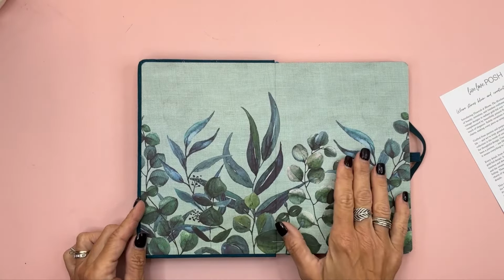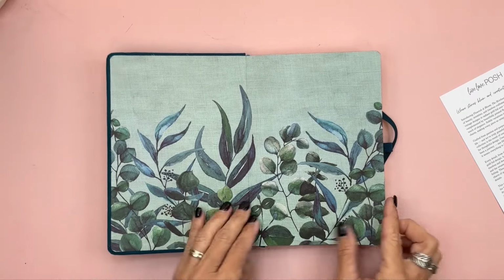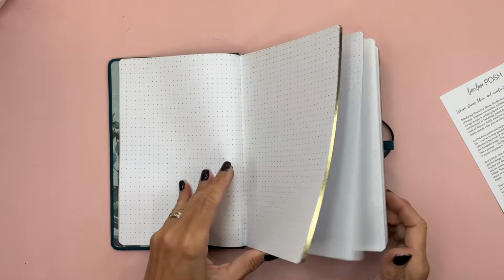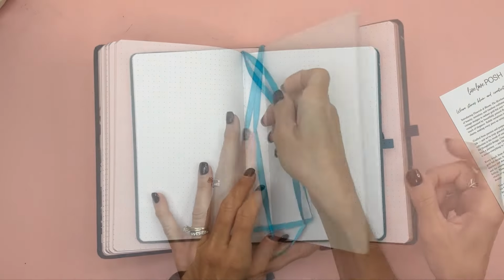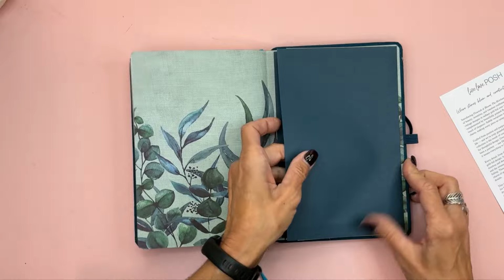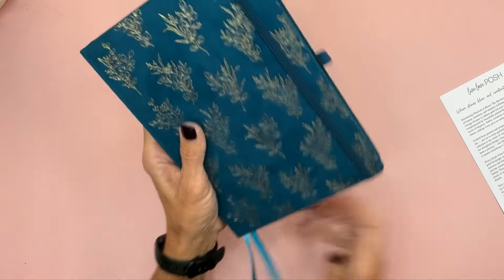And here's the inside. It's almost like a linen look with these watercolor eucalyptus leaves. Then everything else is going to be the same, except the bookmarks in this, of course, will be the teal. And then in the back, we'll have that same beautiful print and that deep teal pocket. Stunning.